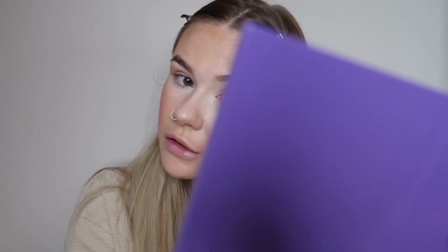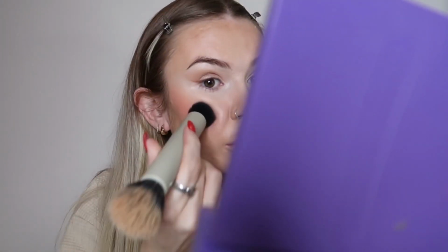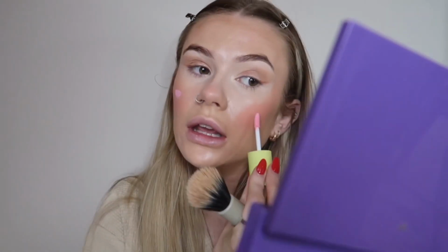Maybe I shouldn't have put this much on if I'm doing two types of blushes, but it is what it is. And then I'm going to try Strawberry Cream by Made by Mitchell. I've not actually used this yet. This will be my first time. So I'm going to put a little bit of that on here. So let's see what this will look like.